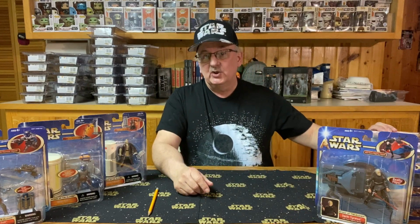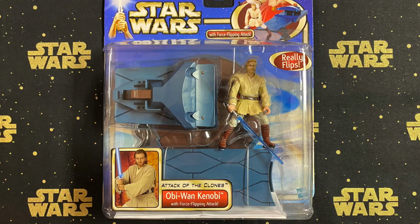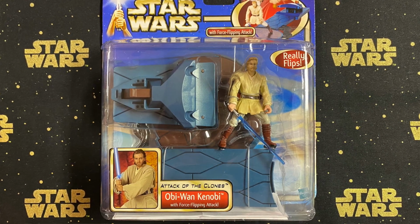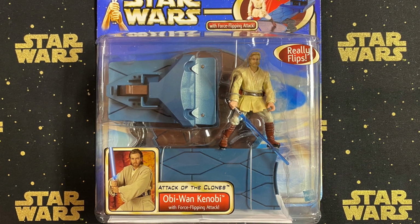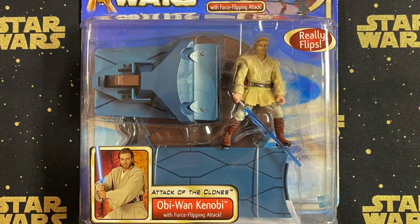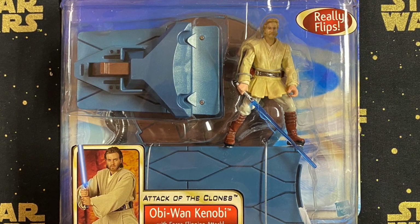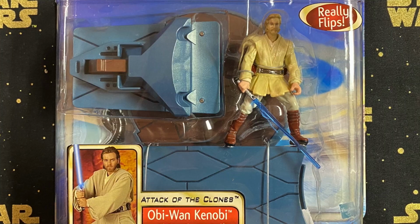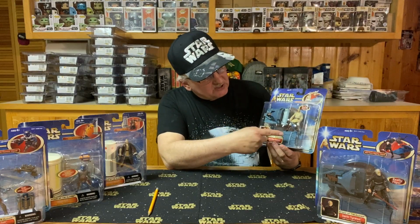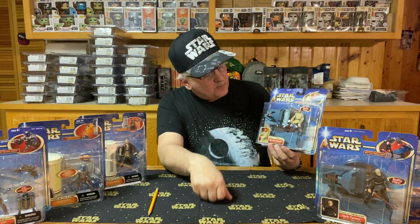Of course, if we have Darth Tyranus, we better have the good guys too. And the first one of those, of course, would be Obi-Wan Kenobi. Using the Force, Obi-Wan Kenobi flips into battle against the evil Sith Darth Tyranus. The courageous and disciplined Jedi Knight fights for his life as the Master Swordsman Darth Tyranus prepares to strike the final blow. Pretty much the same situation, the same accessories to do a force flip with Obi-Wan Kenobi.